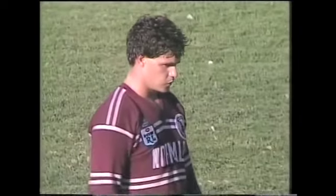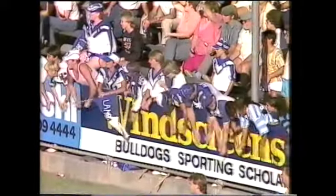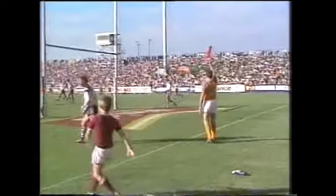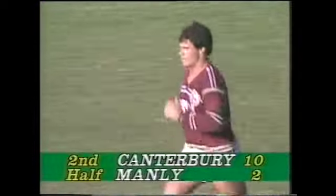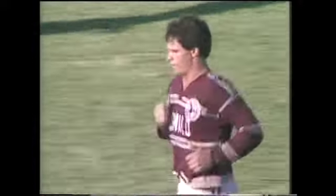Not dissimilar, the Lamb and the Cochrane style. They both go back very slowly. 172 points in 1986 he was responsible for. Strikes that well. It's out of the ground. It's 2 points to Manly, and they come on the board 10 points to 2 after about 9.5 minutes play at Belmore.